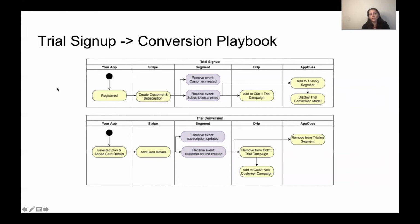So let's say a user registers in your app, and then that pushes into Stripe to create that customer and the subscription, Stripe being the subscription billing solution. And then what we can do is listen for those events out of Stripe and push that information through Segment, which is the customer data platform. So the customer created event and the subscription created event.